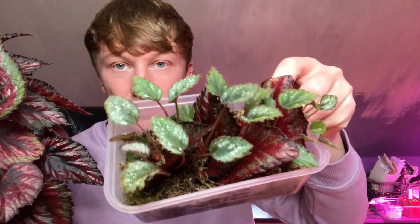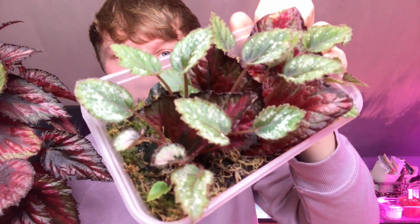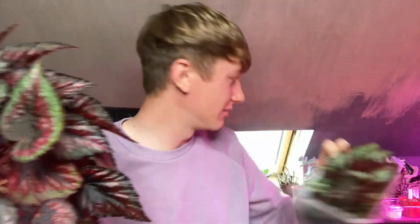So, and he seems to enjoy it. But look at that foliage, that is lovely. And this is the one that I actually took the leaf cuttings of, and they are here, and they're all growing super big. They're starting to get like speckles. Sorry, if I hold it still you might be able to see. They're starting to get their speckles, but they're not really showing any more pattern at the moment. But these are growing so quickly, and I'm really happy with them. They're so cute.